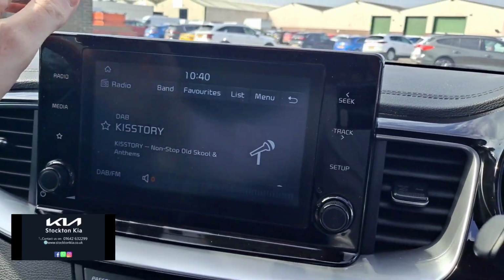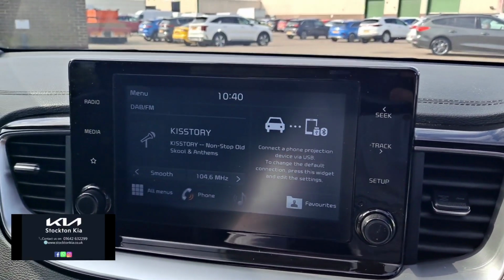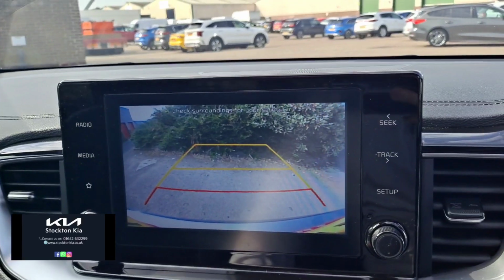So you've got lots of different features. Apple CarPlay, Android Auto, or phone projection as it's often referred to as well. And the edition also comes with a colour reversing camera with the parking lights.